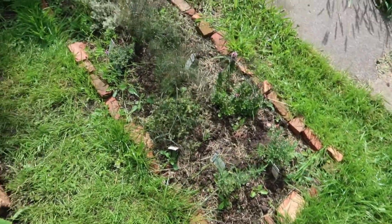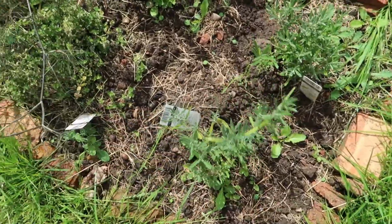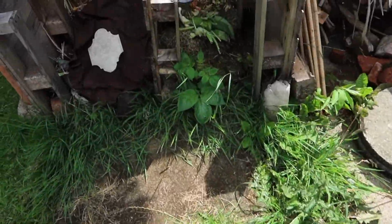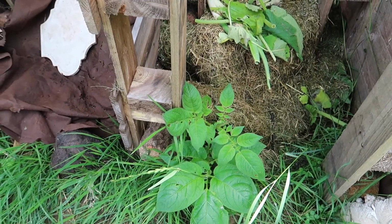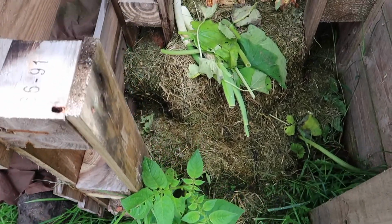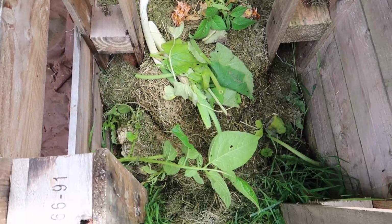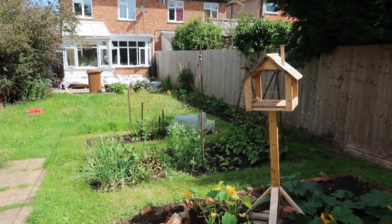The herbs need weeding, but they're doing okay, apart from the leaf hopper, which isn't as bad up this end, but you can see it's got the marjoram there eating through that. Oh, we've got potato growing out of the compost heap, despite my best efforts to not allow that to happen. A potato. I don't know what to do, to leave it or pull it up. I pulled it up. There we go. So yeah, that's it. That's what it looks like at the minute.